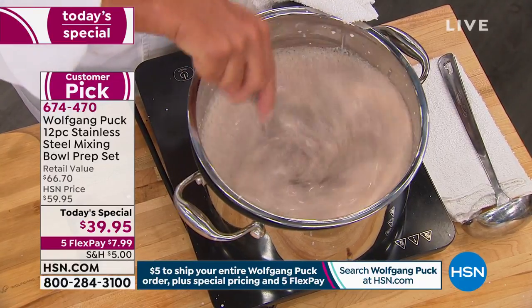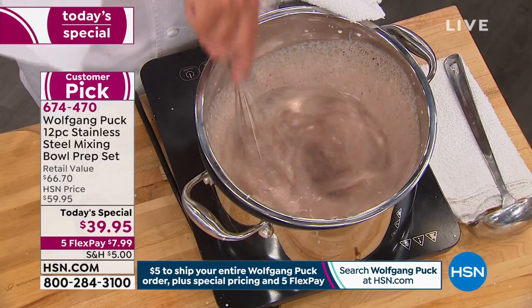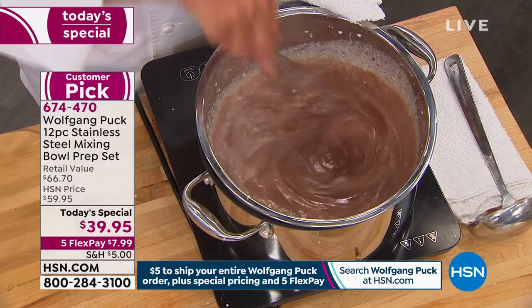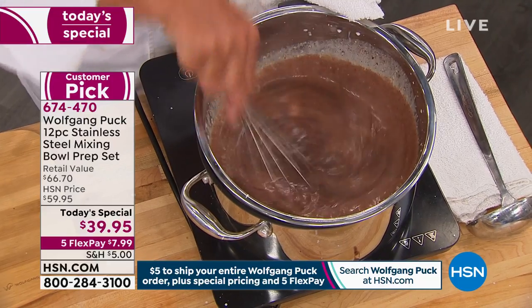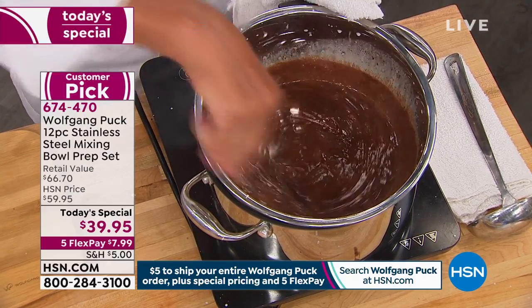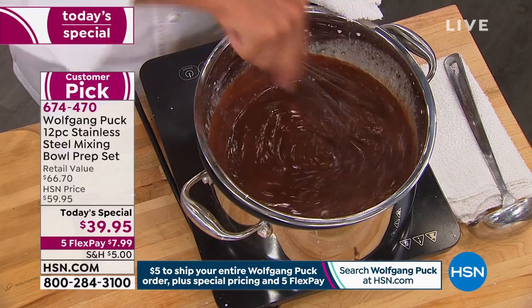Look at that. Oh, it looks beautiful. I mean, being able to cook in a mixing bowl. Look how it changes color. And then straight into the oven. You can go into the oven with these up to 400 degrees, even with the silicone bottom, even with the silicone handle on that.